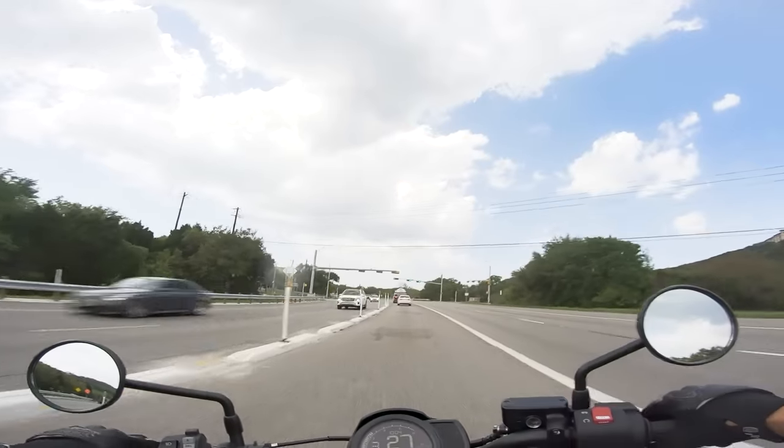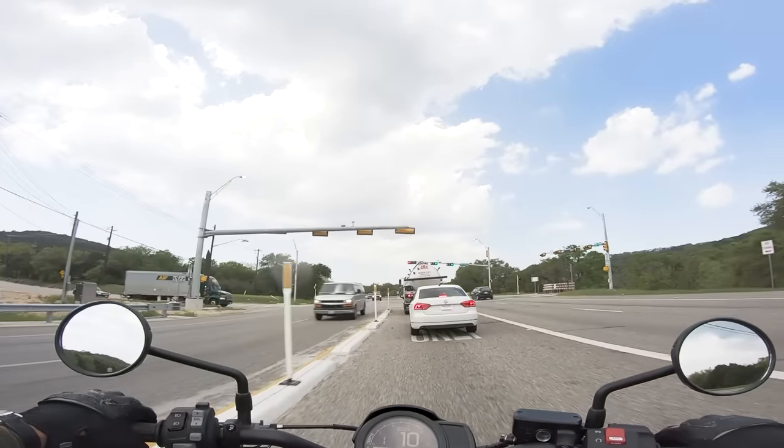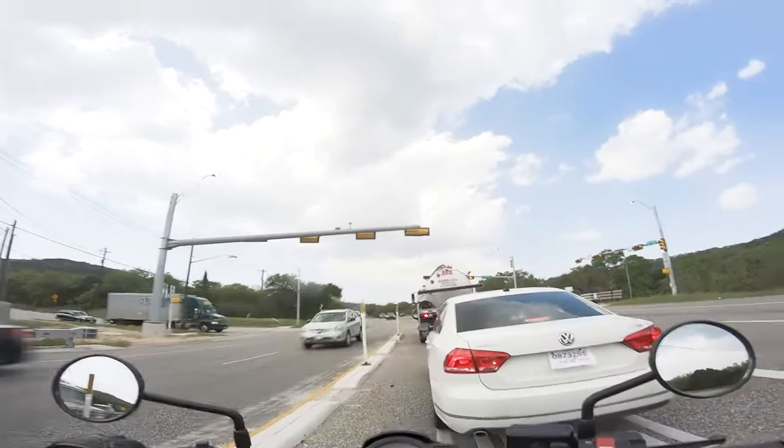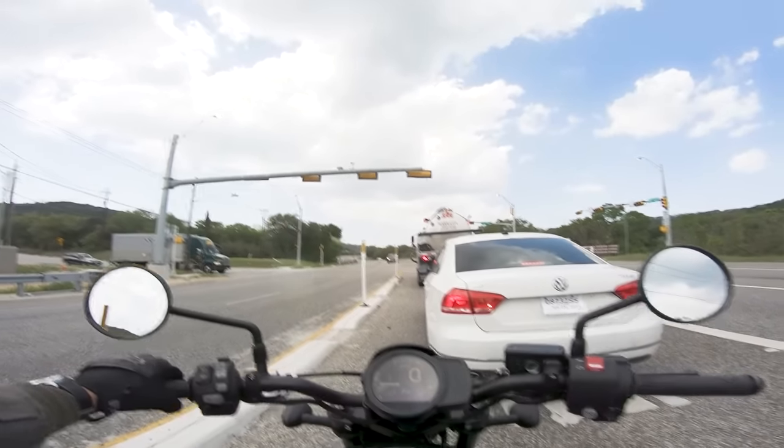It started with the Gold Wings, I think, and then trickled to the Africa Twin. Now you can get them on the Rebel 1100. I think it's only a matter of time until Honda has the ability to put the DCT in even an entry-level motorcycle like the CBR 500R, for example. And that is just really, really neat.